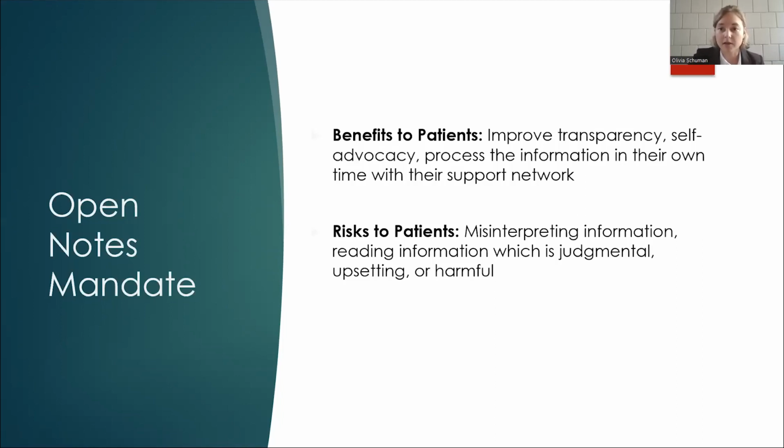And this has, of course, many benefits to patients. As mentioned, it improves transparency, but also self-advocacy. A patient now, knowing that they don't have to retain all the information at once when they are meeting with the physician or the providers, can go back and look at their chart notes. They can process it later with their support network. They can search information after their session with their provider and think of questions they want to prioritize. So it allows for a lot more self-advocacy in their treatment.